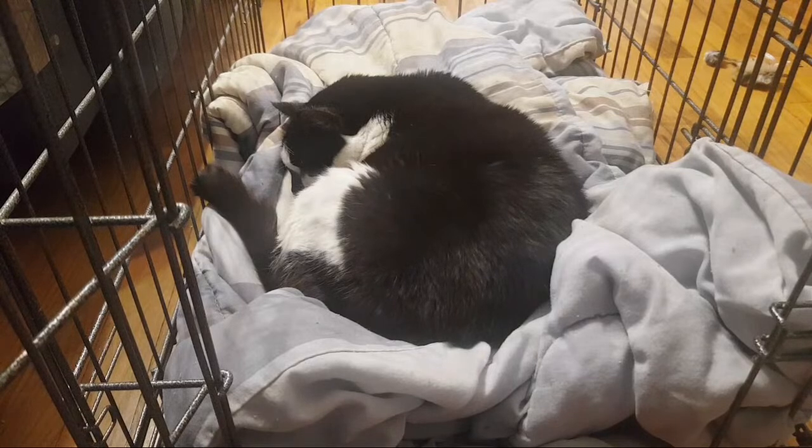And same with the crate. Like, we've had the crate in the closet for about a year, and then I take it out. I have this idea. Oreo goes inside, and this is now what's kept it. And I think we're gonna keep it like this for a while because Oreo seems pretty freaking happy like this.